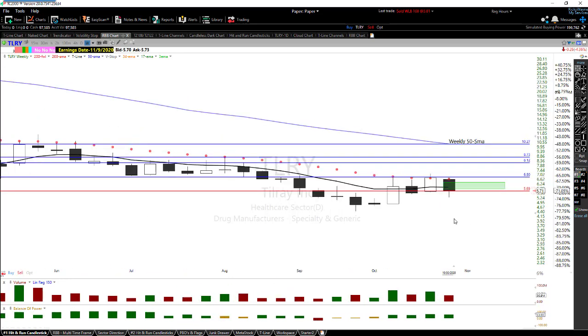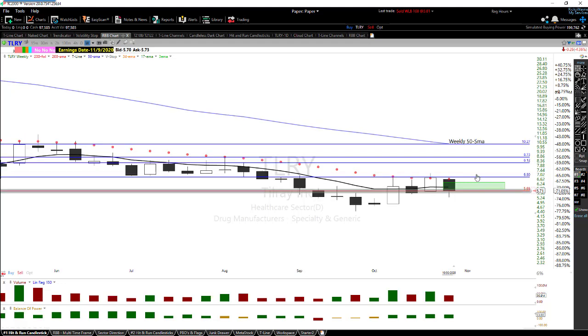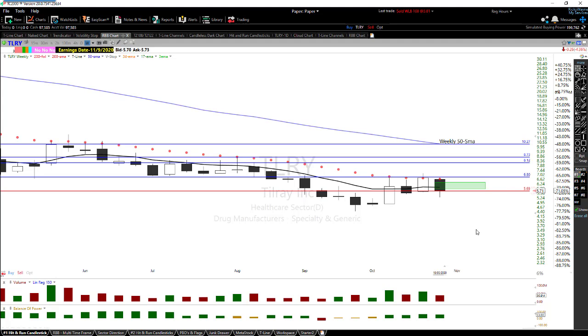And here's the weekly with the 50-period simple moving average on the weekly chart. So it's very possible we see TLRY get all the way up to 10.30 up here, and it can go higher. This is just what I'm looking for in a trade. This is how I'll look to trade the chart. Over here, we have a nice little morning star on the weekly chart that has popped up, walking the T-line here.